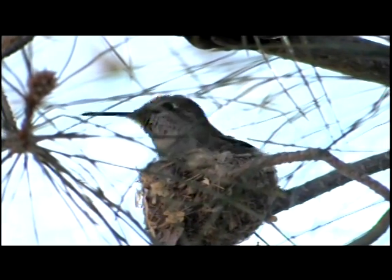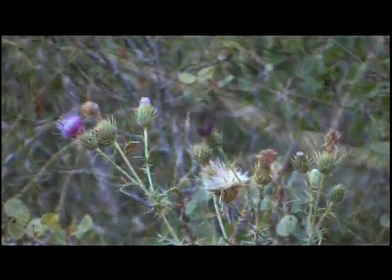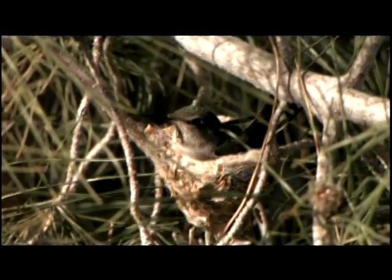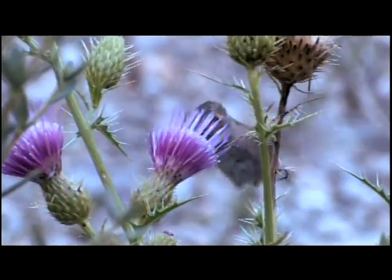Measuring only 3.5 inches long and weighing less than a teaspoon of sugar, the extremely high metabolism of hummingbirds requires them to consume large quantities of nectar. Fueling up on nectar is especially important before taking on the chores of parenthood. Even without this preparation, a hummingbird may visit 1,000 flowers in a single day.